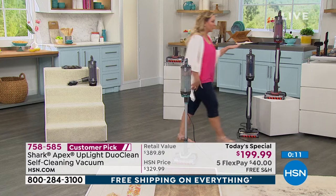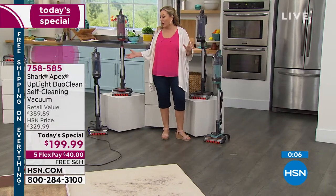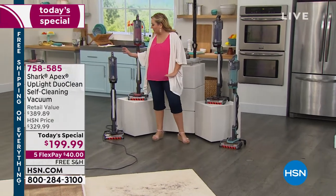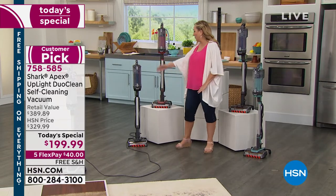Let me go over to this Arctic blue, which I know is the most popular color. We do have other colors. I know the black, which is exclusive to us here at HSN. We're calling it black. Let me just say it's more like a gray. It's not jet black. This is gray, but black when you order.